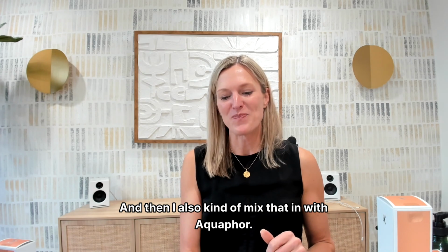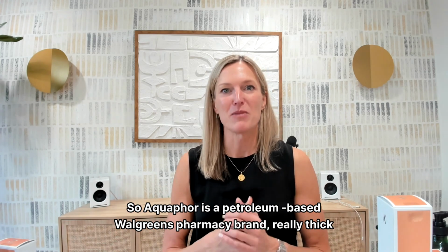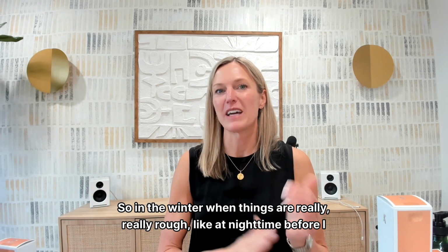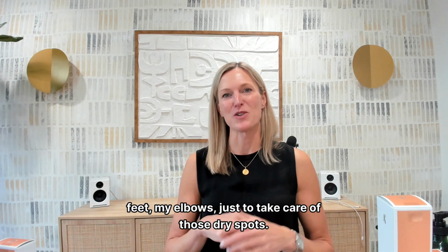And then I also kind of mix that in with Aquaphor. So Aquaphor is a petroleum-based Walgreens pharmacy brand, really thick hand lotion. So in the winter when things are really, really rough, like at nighttime before I go to bed, I'll do a really thick layer of Aquaphor on my hands and sometimes my feet and my elbows, just to take care of those dry spots. So I hope that helped.